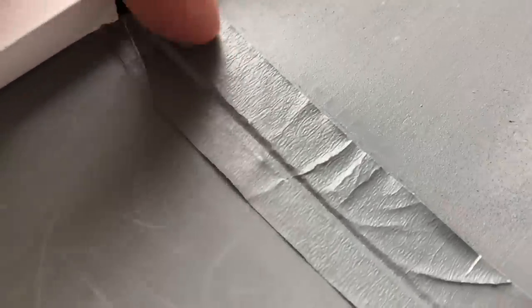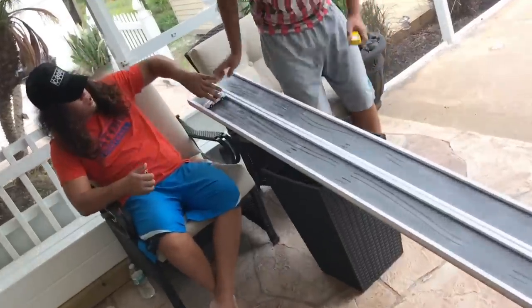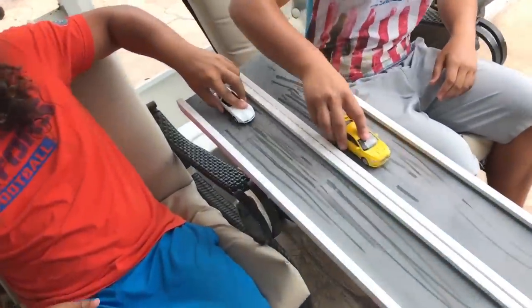Josh, he needs to fix his track between each race. Probably cost him four or five races hitting that curb right there. All right, we got a little bonus grudge match.